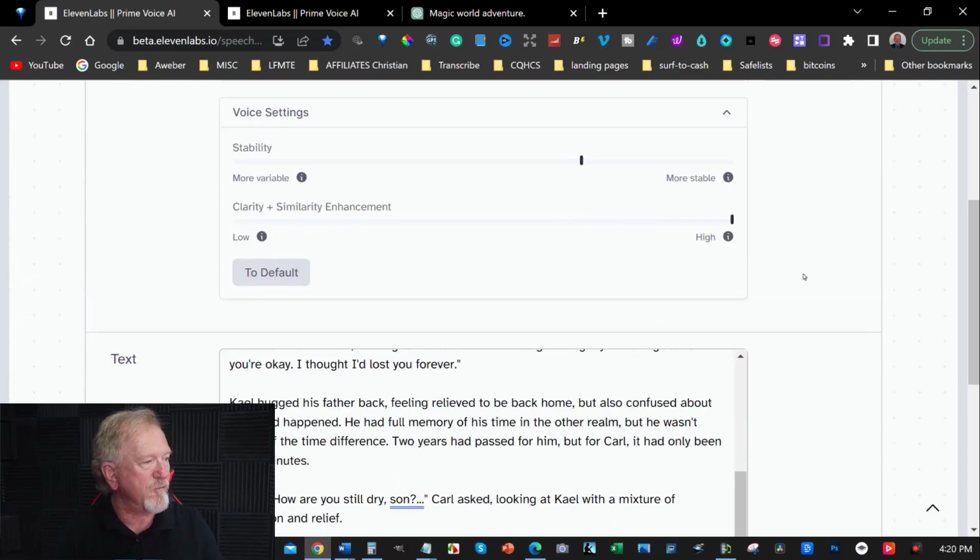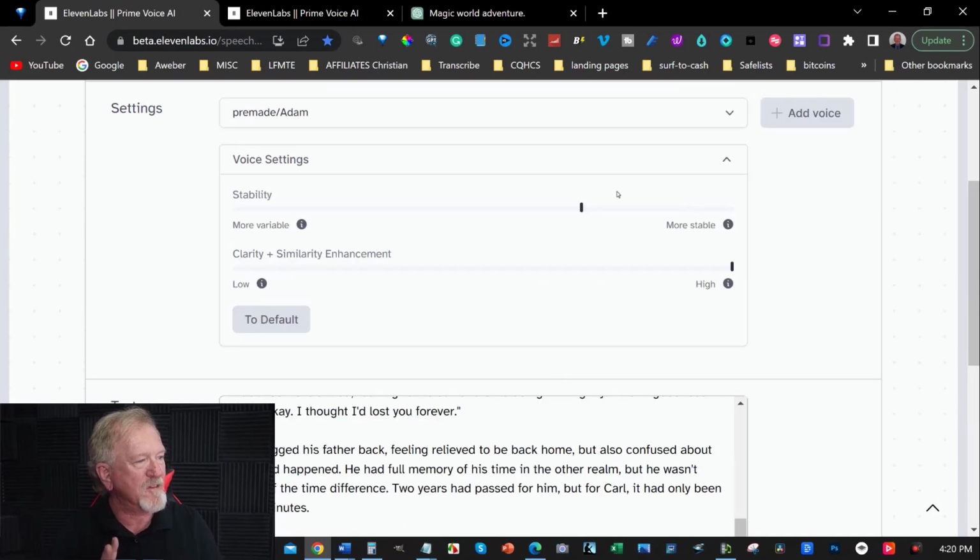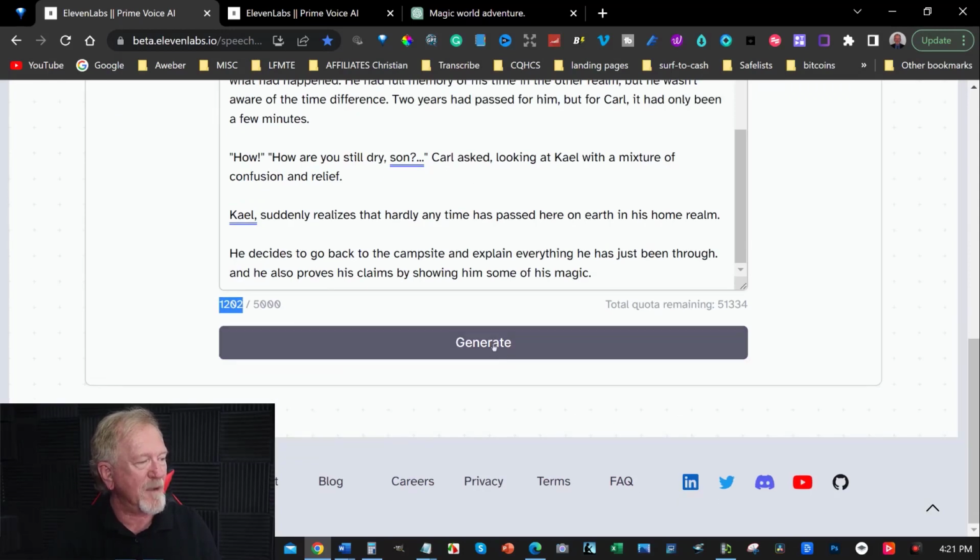So let's now regenerate the voices and have a quick listen to what this is going to be like. Now be aware, it will give it a bit more emphasis, but it could possibly make it sound a little bit more robotic as well. So just be prepared for that. I'm going to generate this and see how it goes. I'm going to pause the video until it does that.